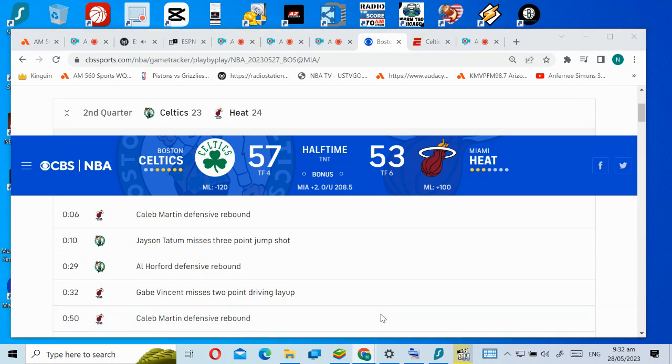Martin right side. Backs up. Hits Butler top of the key. Butler driving. Double team. Fires right corner. Vincent puts it on the floor. Drives. Hangs. Missed the shot. And it's controlled by Horford. 30 seconds to go. About an 8-second difference in the game and shot clocks here at the end of the half. Celtics up 4.